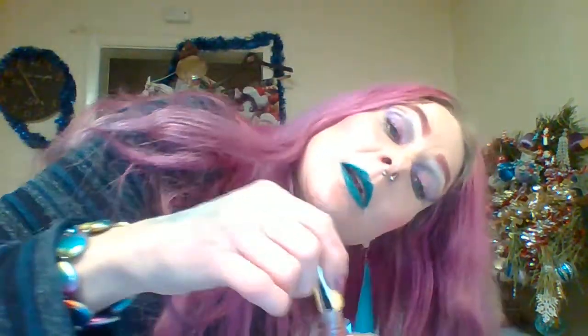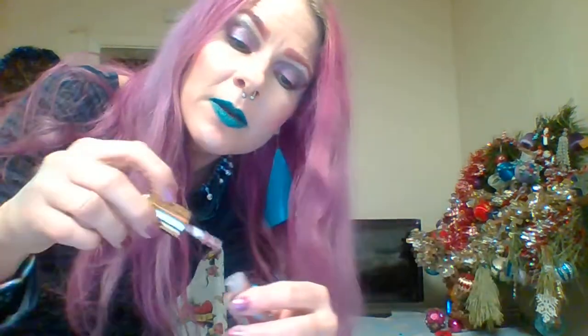Do you even see that? That seems pretty subtle to me. Now, just for the hell of it, I'm going to put some on my eyelids, which already have a pale eyeshadow. By the way, if you're interested in the eyeshadow that I'm wearing, this is from the Aurora Lights palette, also from BH Cosmetics. That's what I'm wearing now.